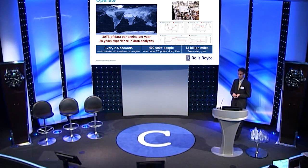Our very early engines basically took a very small amount of data per flight, so perhaps 20, 50 kilobytes of data, just taking snapshot points at key flight conditions like takeoff, climb, cruise, descent, landing, engine start, engine stop.